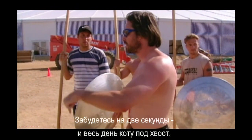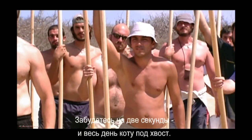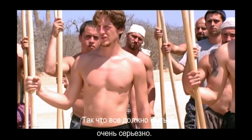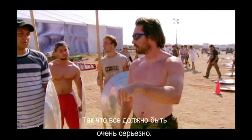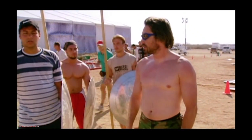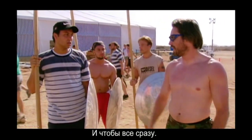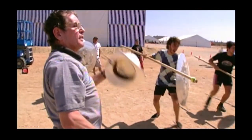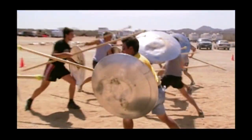If you guys quit concentrating for 2 seconds, the whole day is messed up. So it's got to be very serious. When you hear action, everybody goes. And everybody's on the same page. Angry, angry. Action!